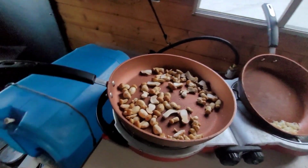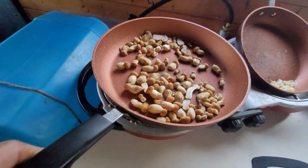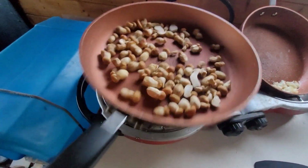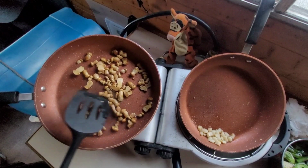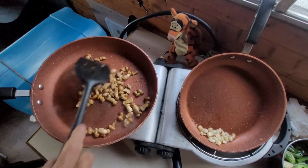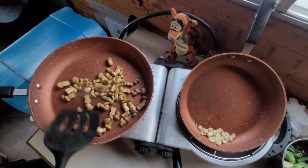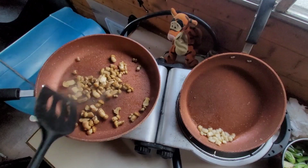Let's just keep moving them around a bit. Maybe at this point we can just shake them up a little bit like that. That's even better. Yeah, a lot of moisture coming out of those things now. I don't know if you can see it well, but they have a lot of water content. It's just coming out and evaporating right away from the heat. So we still got a ways to go.